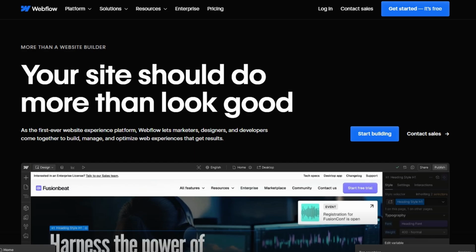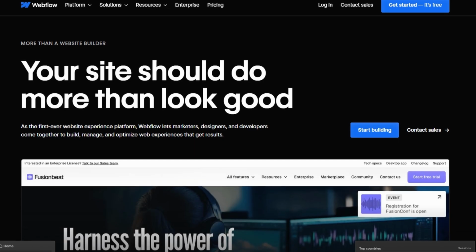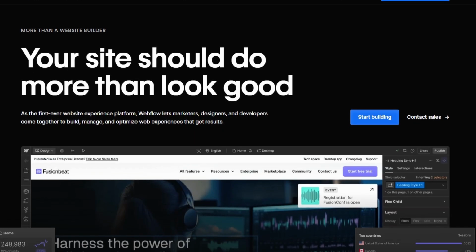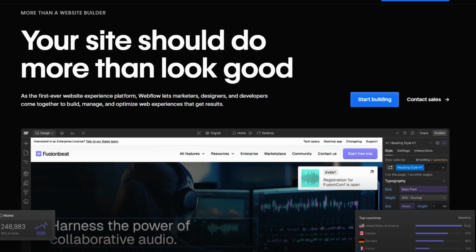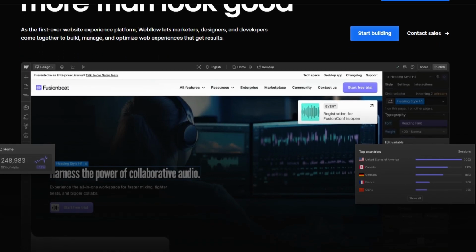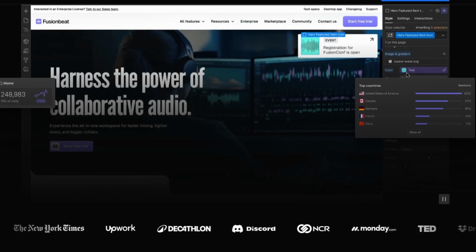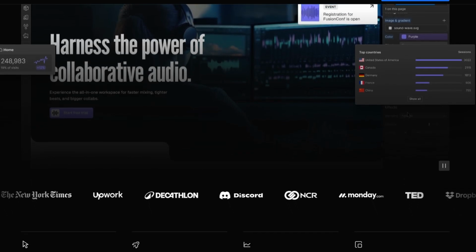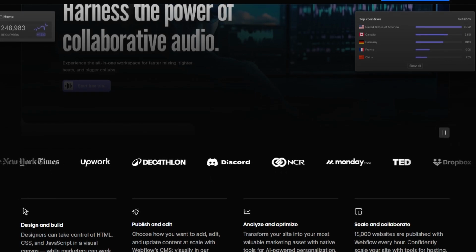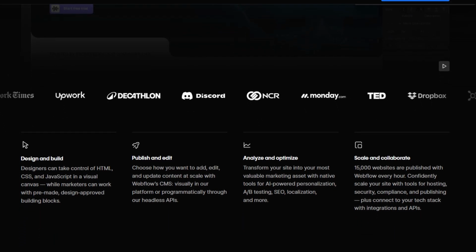When you first jump into Webflow, it can feel a bit overwhelming, especially if you've never built a website before. Webflow is one of those platforms that gives you a lot of freedom and control, but that also comes with a bit of a learning curve. It's definitely more suited for people who are willing to invest some time into learning the platform.